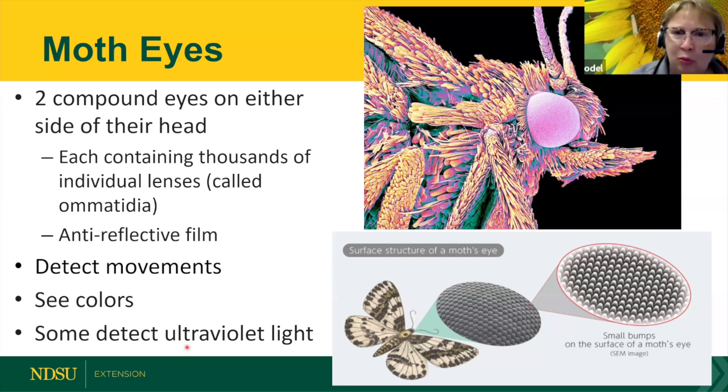And this plays an important role as an anti-reflective film. And this allows the moth to see better at nighttime because there's limited light. So the more light it has getting into the eye, the easier it is for it to see.